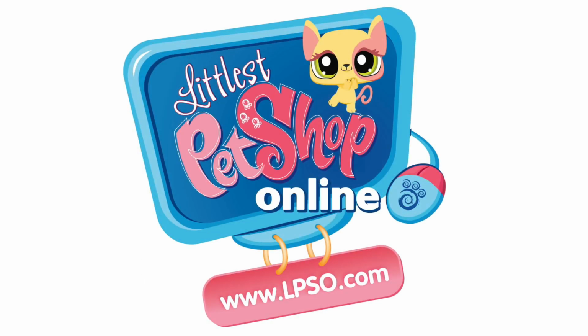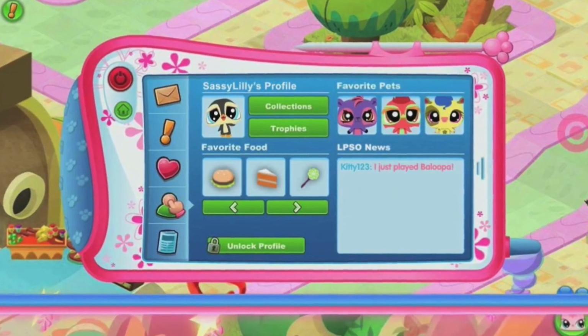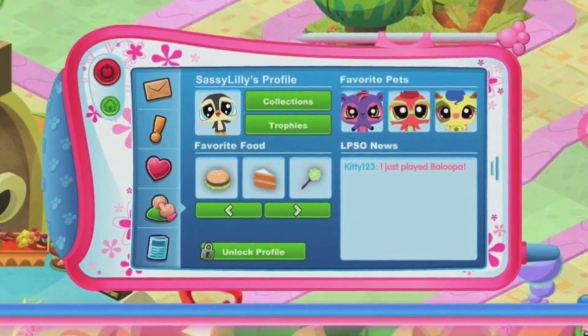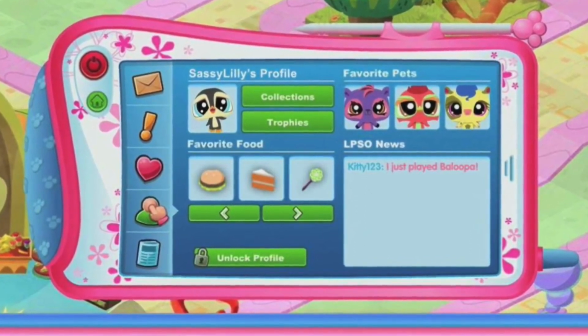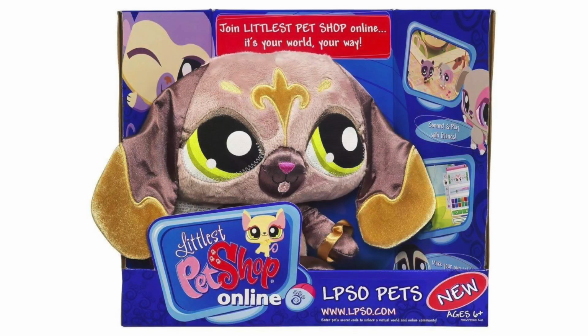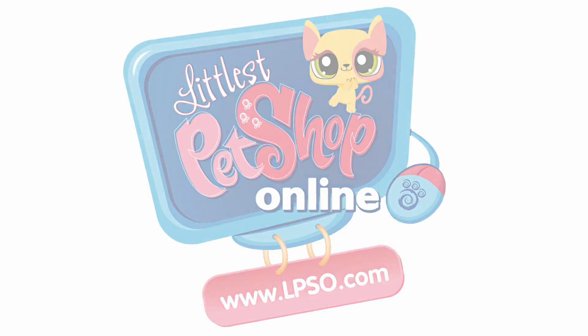In 2007, they released the first video game starring LPS, and it was called LPSO. And LPSO was, of course, an acronym for Littlest Pet Shop Online. This was an online world available to you after you bought a stuffed animal with a code. And this is an example of one of the stuffed animals you could buy. Sadly though, after only a year or two, LPSO was shut down.